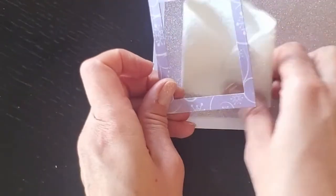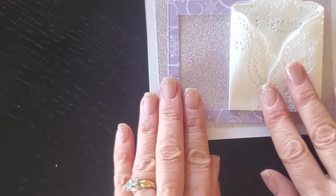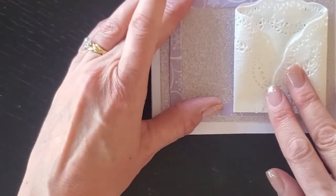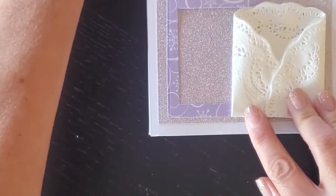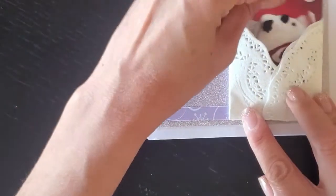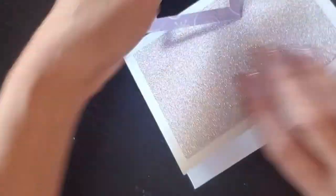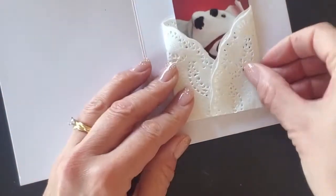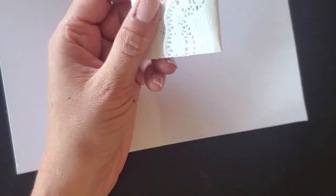I could maybe do it like this, and then add some kind of die cut or a sentiment, if I had one. And I can anchor that down, and then I pop my gift card in. But regardless, that's a fun way to do a gift card. I can do something on the front. I could do the gift card on the inside with the cute pocket. Just wanted to show that to you because I thought it would be lots of fun.